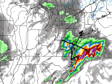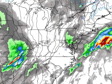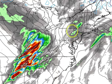Temperatures will be stuck in the 50s today, but we will have periods of rain this morning that will taper to showers during the course of the afternoon. Once we get late in the afternoon and for most of the overnight period, we're looking at just some spotty drizzle leftovers. That warm front will now be north of the region, and you can see that here as we move forward. Here's later this afternoon, tapering to showers, and then that lifts off to the north, with just some spotty drizzle hanging out in the overnight hours.